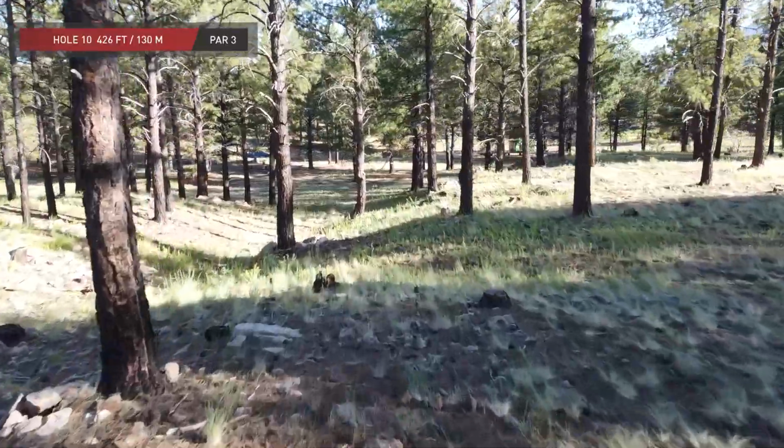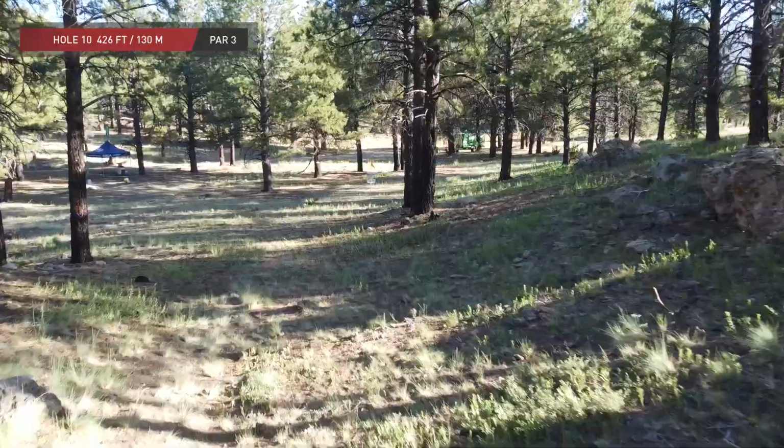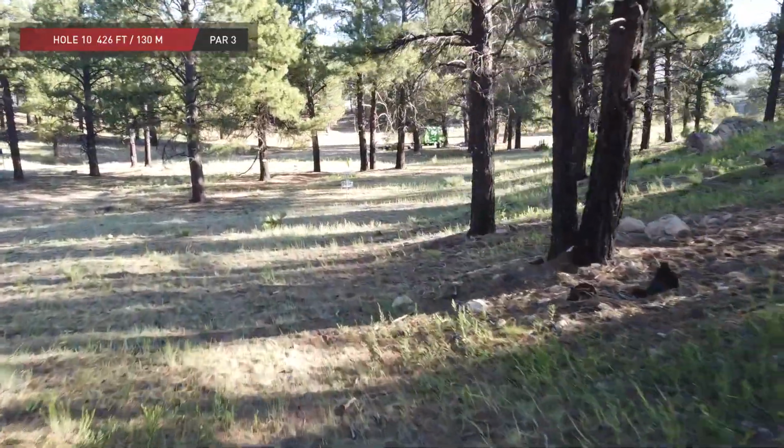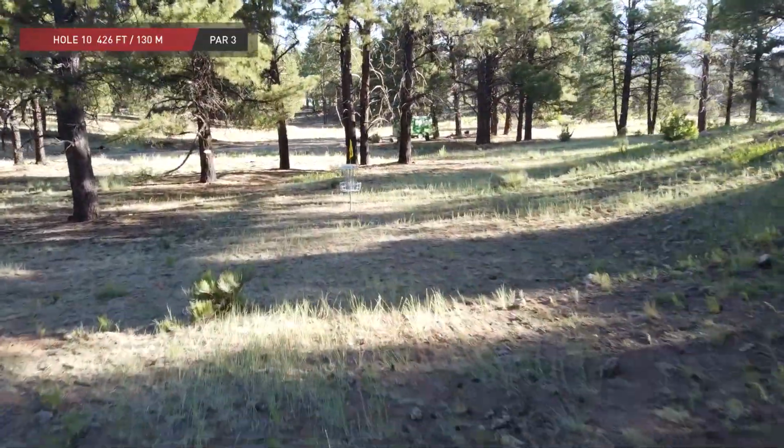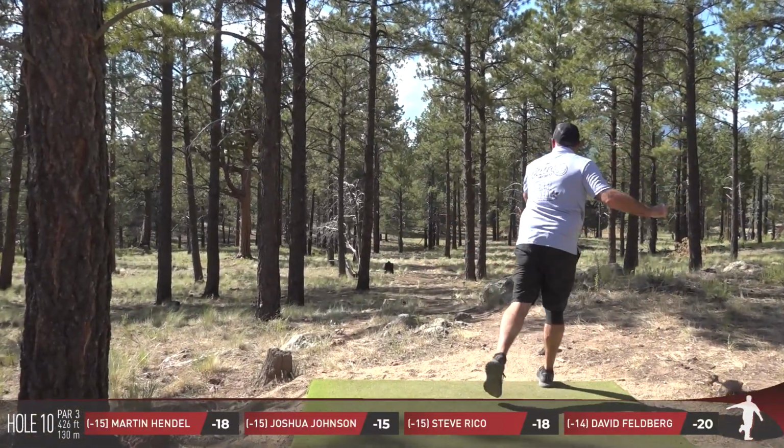We're here on hole 10, 426 feet. It's a par 3. Looks like the most common route is going to be this left-hand side, bending from left to right. Sets up nicely for a forehand, or if you can get something to turn over and continue to turn.